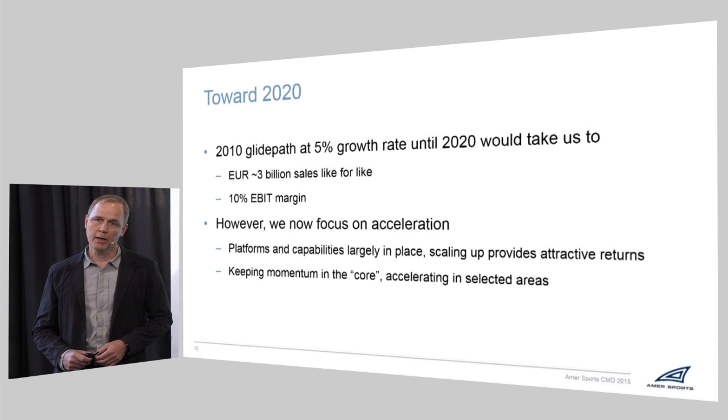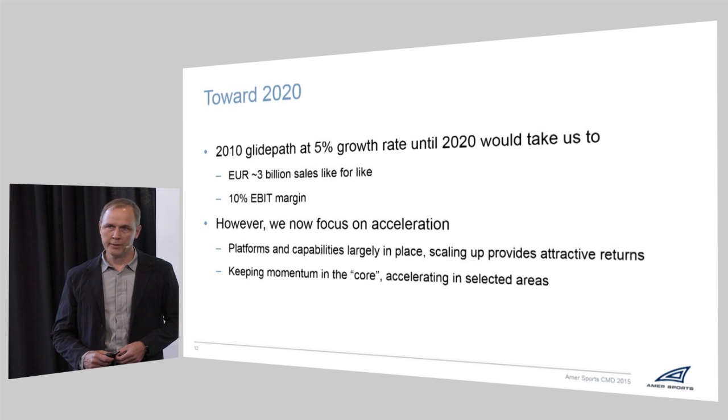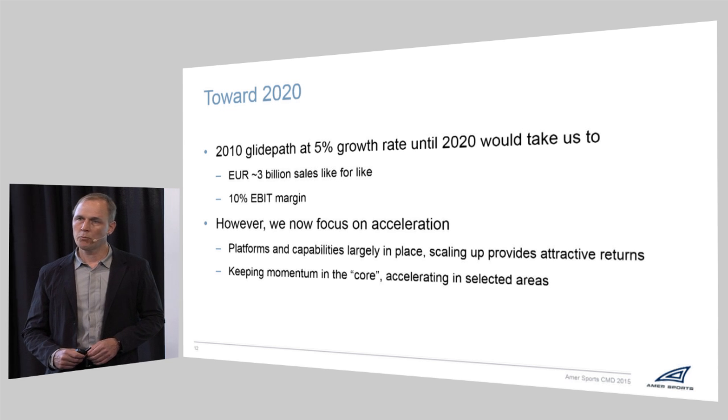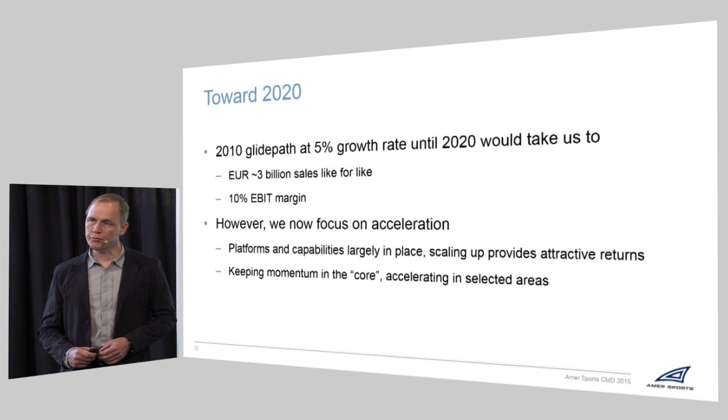Why? The platforms and capabilities today are largely in place, and scaling up provides attractive returns. We have invested a lot into our category-based operations, our functions, platforms, business models, our go-to-market. We have a global model. By and large, it's all in place. Now we want to put more pressure into the machine. Keeping momentum in the core, so it's important that the core businesses continue to be healthy. Here I'm talking about the equipment. And then we accelerate in 5 selected areas where we now have a good track record and where we believe that the machine is ripe for the next step.